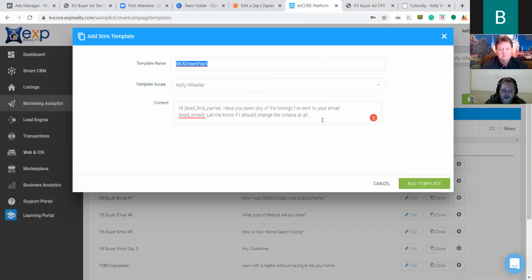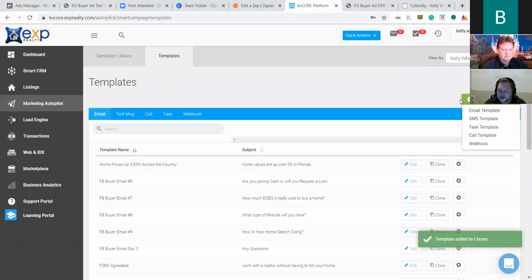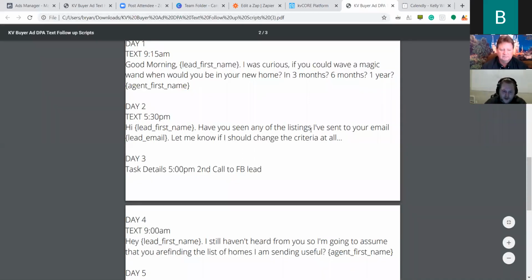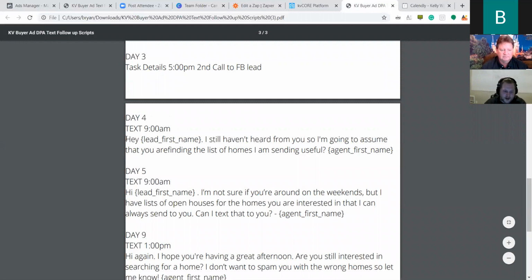So let me know if I should change any criteria at all. I'm just reading that for myself so that I don't lose my place, because I go through really fast on these and get these all set up, because we do them all the time. So we're down here on to day 4.